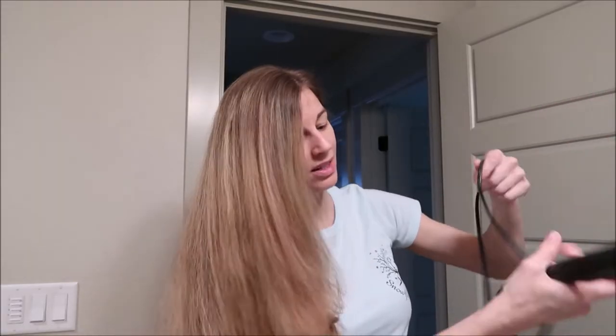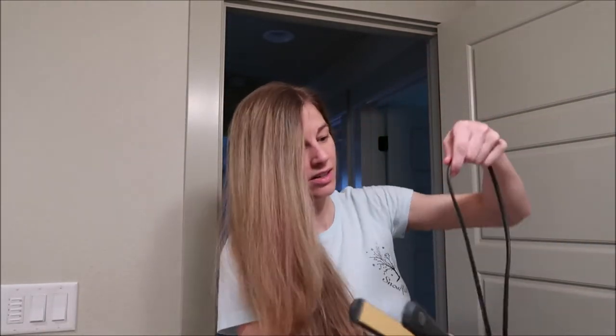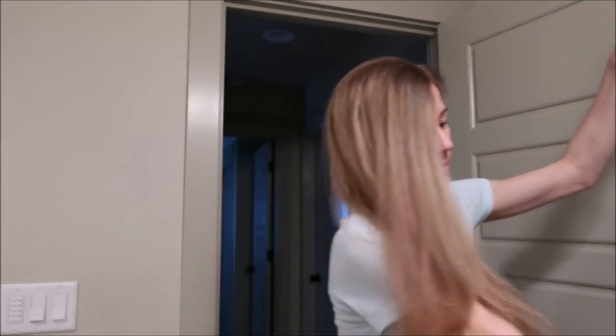Now for this process, I kind of put my makeup on the same time as I straighten my hair. So that way the flat iron stays really hot and it doesn't take me forever to do my hair.